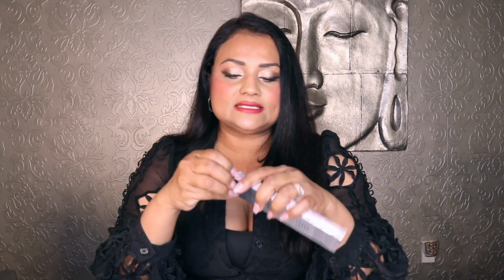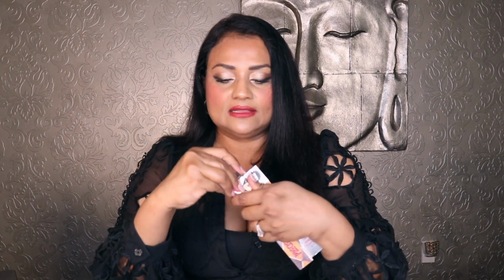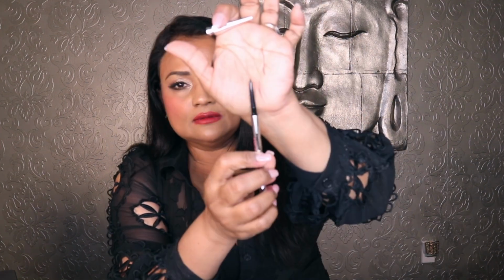Here's another restock item, precisely my brow pencil. I don't need to tell you guys anything about this. You already know I rave about it all the time. This is actually my favorite brow pencil. This is by Benefit. Again, that nice thin tip that I like is there. And it's firm enough that it doesn't break, soft enough that it doesn't hurt your skin. It actually goes on real nice.